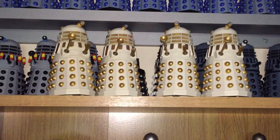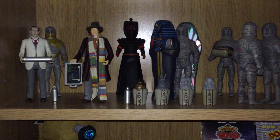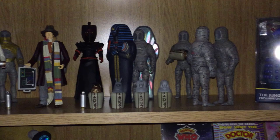So if we come back round to the first bookcase, here we have a little setup of the Pyramids of Mars, which I decided to do because I just couldn't fit this anywhere else. So I thought, you know what, let's dedicate a whole entire shelf to one story. Why not? And randomly next to that is the Jungles of the Mechanist set, brand new in its box.